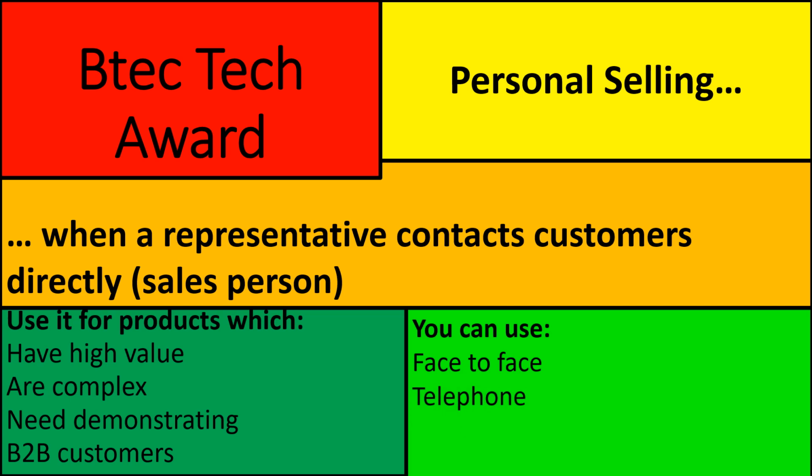You can do it via the telephone. We've already talked about how much we all hate cold calling, but if you are using a repeat customer and you're phoning them up, a telephone call might be good. Quite hard to get hold of people on the telephone these days, but you don't get all that body language sort of stuff going on, so it's more difficult to get a feel for people.